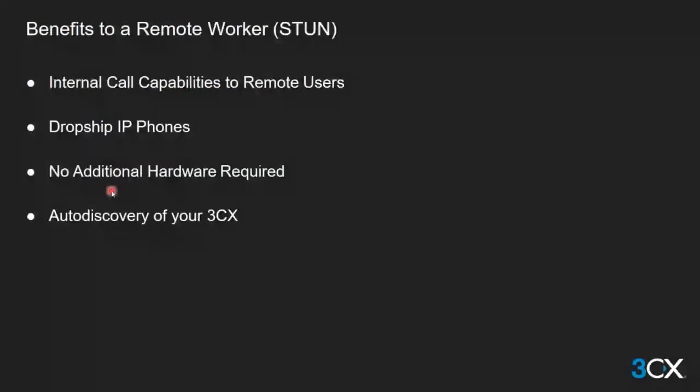Benefits, well, a remote call is a remote call. So you're simulating internal call capabilities for remote users, acting as if two different locations are connected in an internal network. Drop-ship IP phones, just like what SBC is capable of doing.